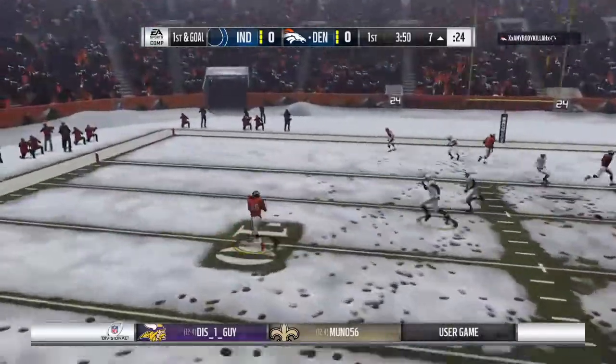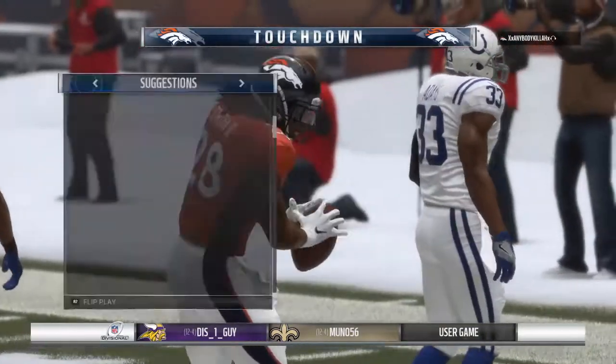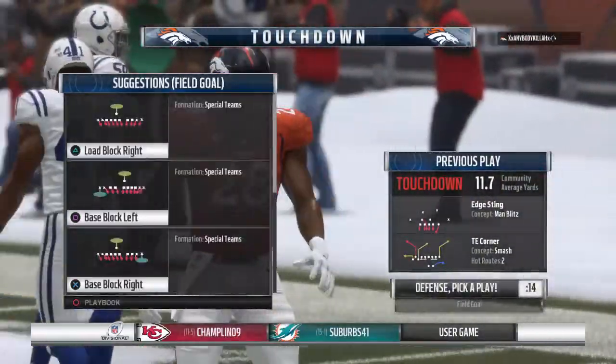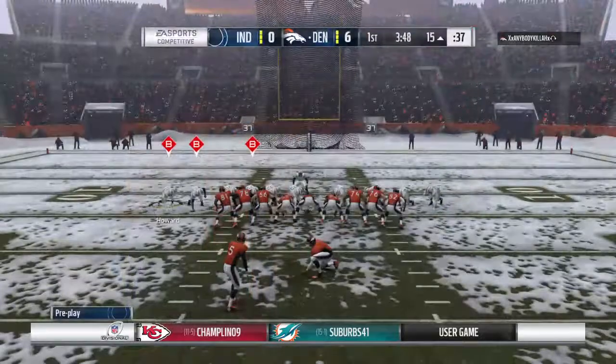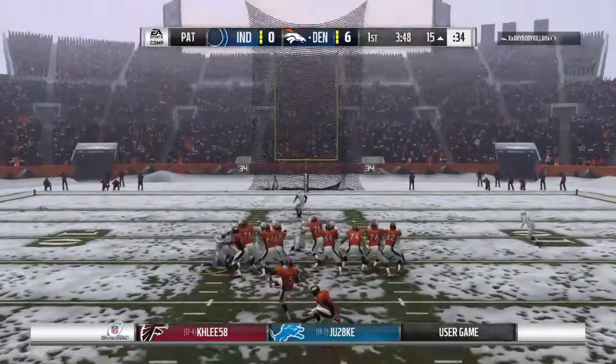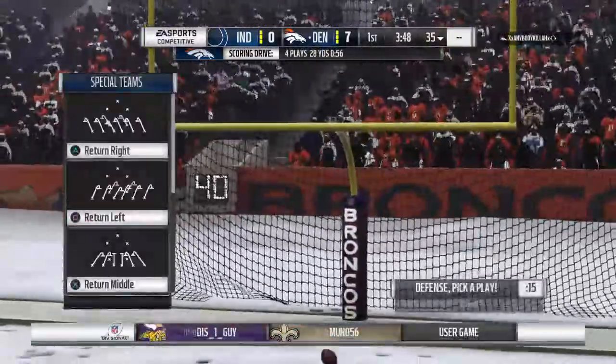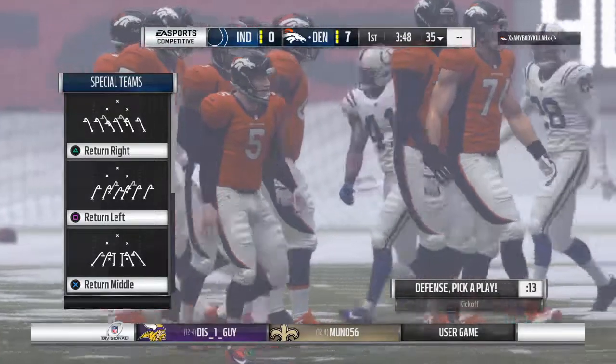From the gun, Jackson going underneath for Gordon. And he is into the end zone for a Denver touchdown. Melvin Gordon, a 7-yard touchdown grab. And the Broncos have taken the early lead. Extra point through the snowflakes, up and good. And it's now a 7-0 game.